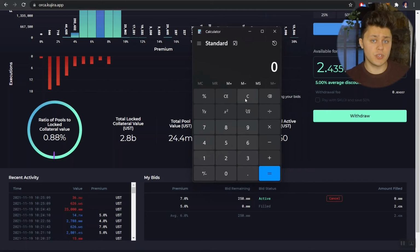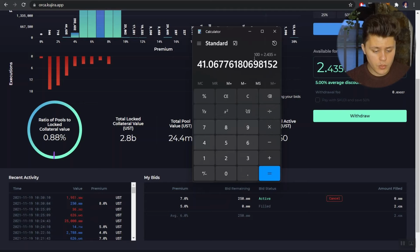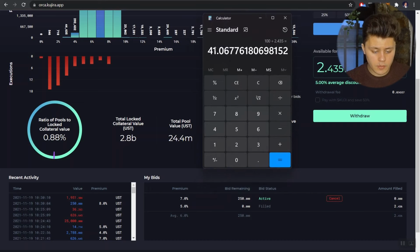Going off the premise that 1 bLUNA is always equal to 1 Luna, we can take 100 UST, just how much I had bid, and divide that by 2.435. Let's go about that far in. So basically, I've paid an average price of about 41.06 per Luna during this liquidation, and that's obviously with my discount.